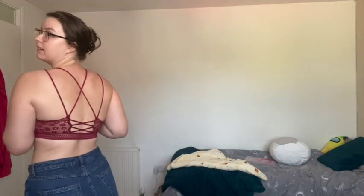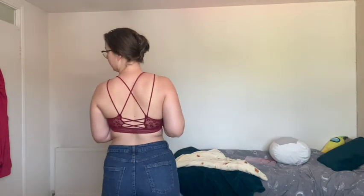The one thing that I'm not sure about with this, I think over time of wearing it, this is going to keep rolling. Look how cute the back is though. I just know I will never wear it outside of the house. I'm going to hold on to it for now.